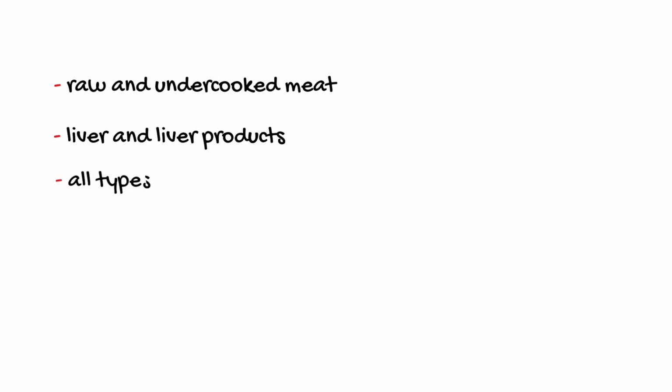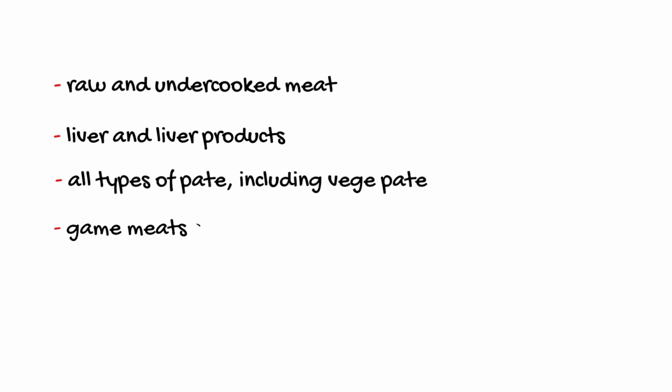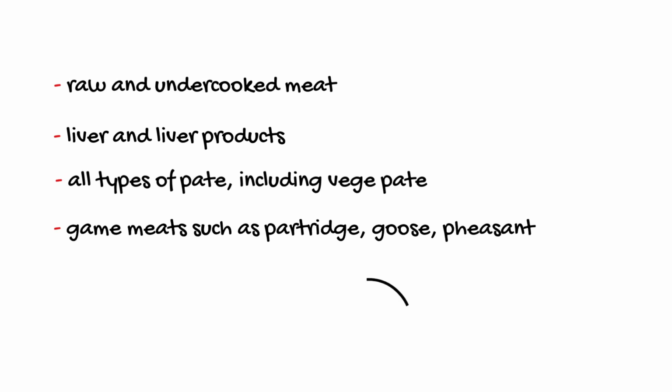Now let's move on to meat. So, what to avoid when it comes to meat? Raw, undercooked meat, probably not a good idea. Liver products, all types of pate, so including vegetarian pate, and also game meats, right? So goose, partridge, or pheasant. So avoid all of those.